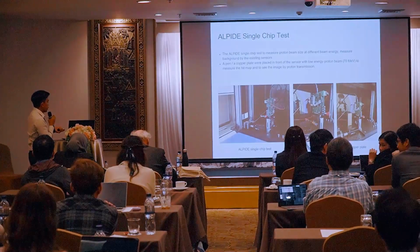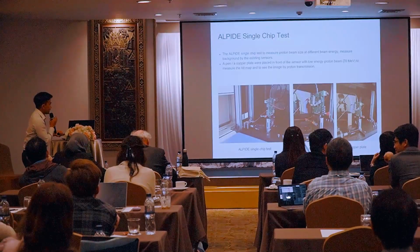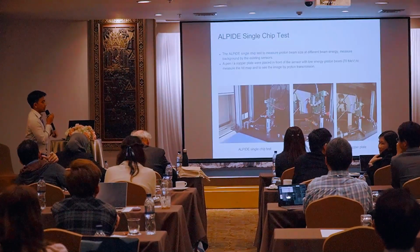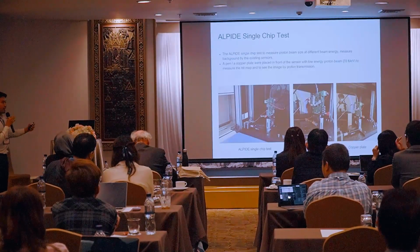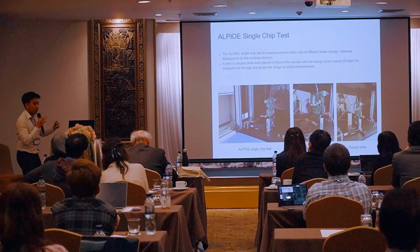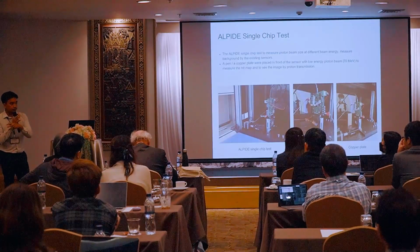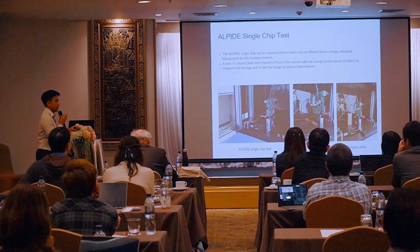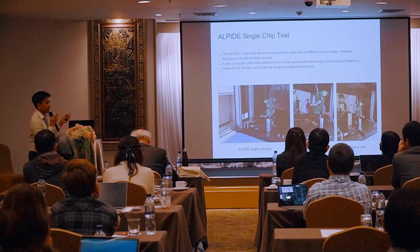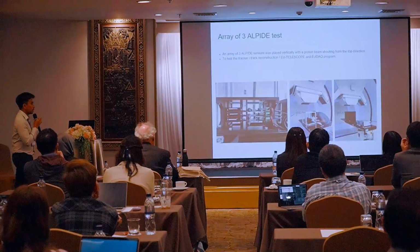With this, we also played by putting a pen in front of the sensor, putting a copper plate on top of the rotational stage. We were able to verify that everything is synchronized. I open the beam, I rotate the sample, I detect the proton at the end. But of course, I don't have a good picture of the pen because of scattering. And then we come to a more complicated part.